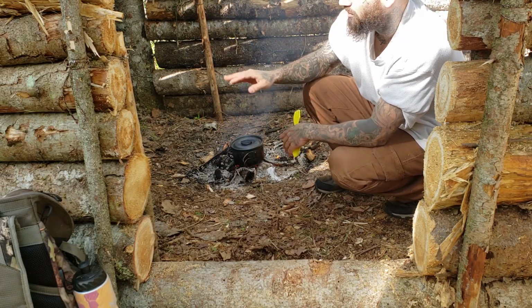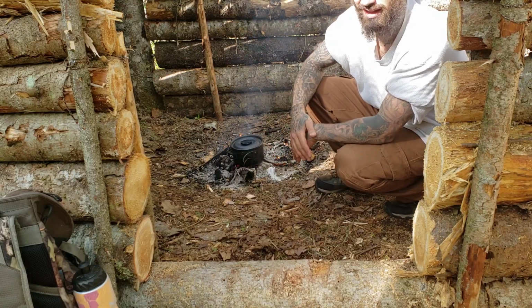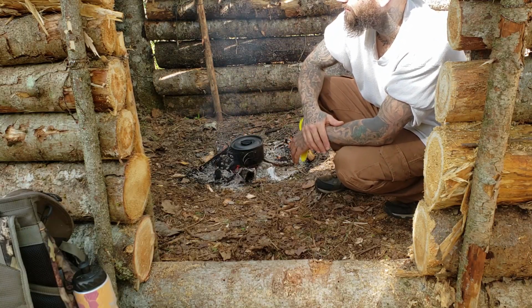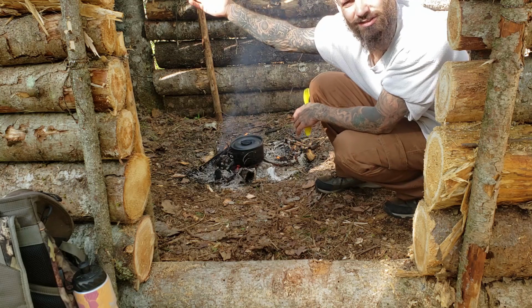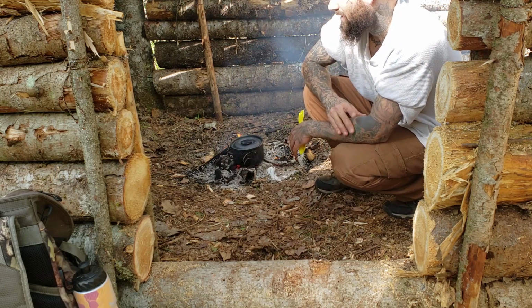The walls, I'm just going to leave. I'm not going to bother chinking those or closing them in. No need for that. I mean, I sleep outside in the snow underneath of a tarp. I'm not too worried about... Got a roof. That's all that matters, right? So I'm not worried about blowing snow and all that fun stuff.